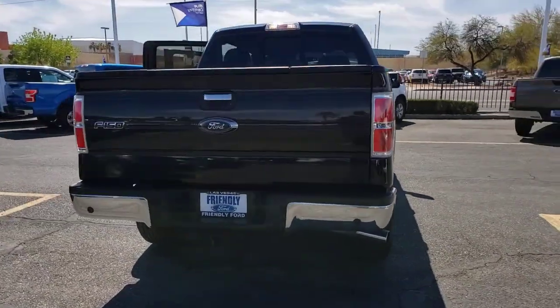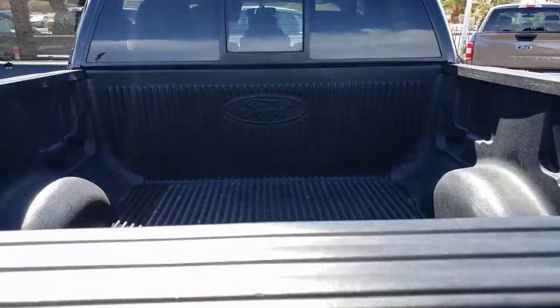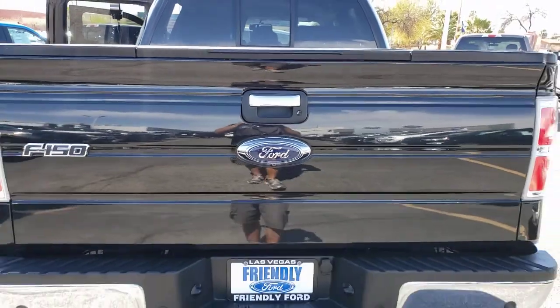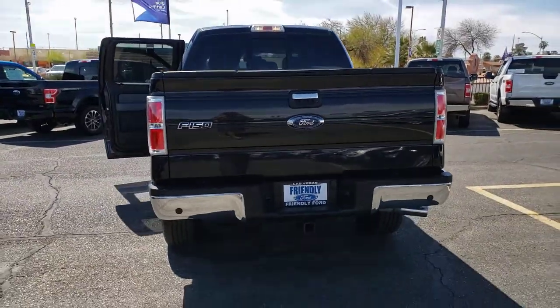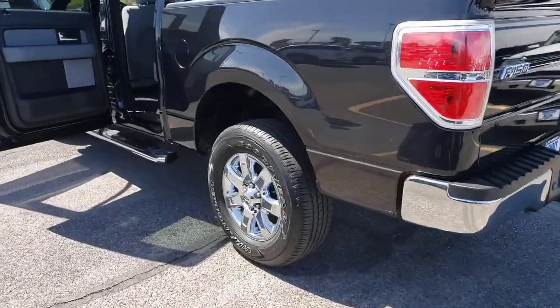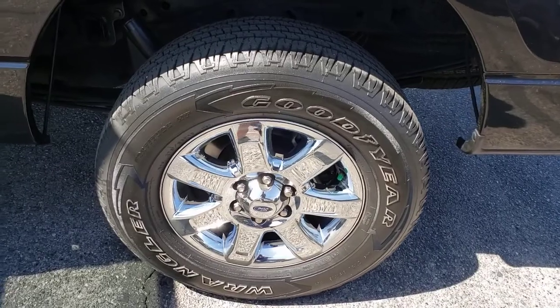Available features let you customize its hard-working bed, and a unique combination of military-grade aluminum alloy and high-strength steel give you the edge with class-leading towing and payload capabilities. The following are some of this vehicle's highlighted options: electronic stability control, power windows, four-wheel disc brakes, power steering.